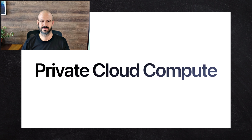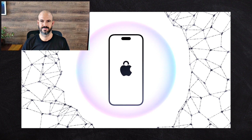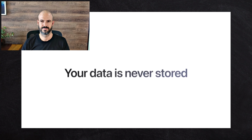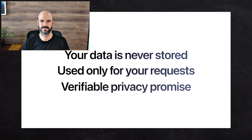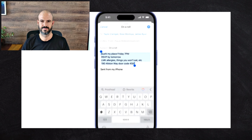Private cloud compute. Private cloud compute maintains the privacy and security of your iPhone while giving you access to generative models much larger than what fits in your pocket today. Your data is never stored or shared with Apple. It's used only to fulfill your requests. And in a first for the industry, independent experts can continuously verify this privacy promise, starting with writing tools.